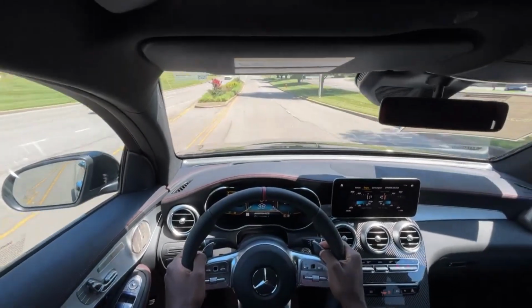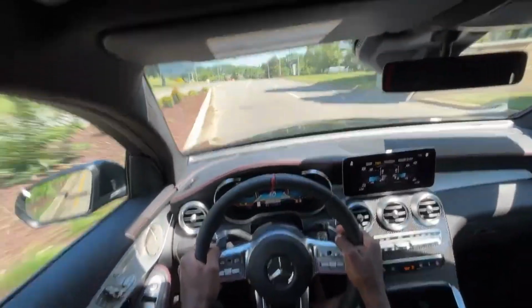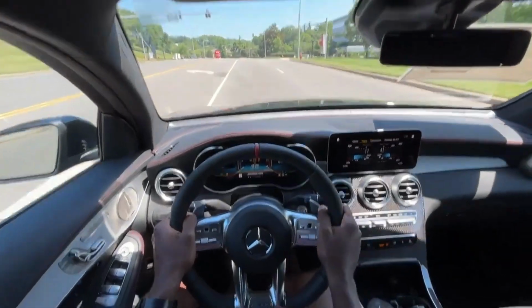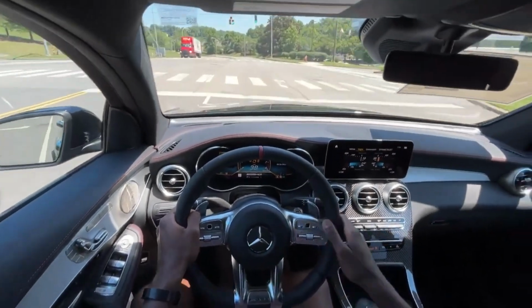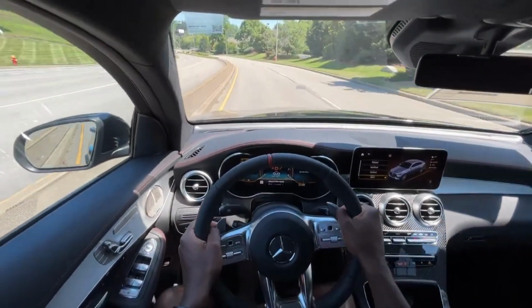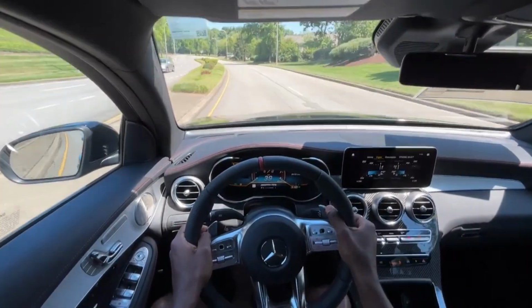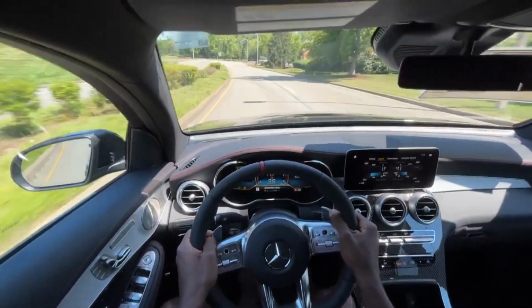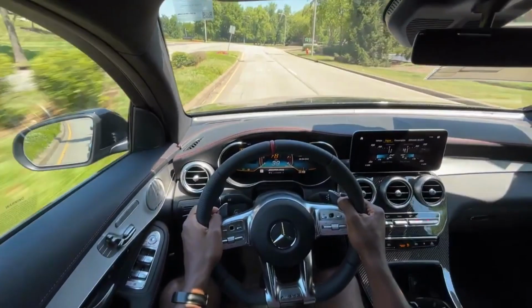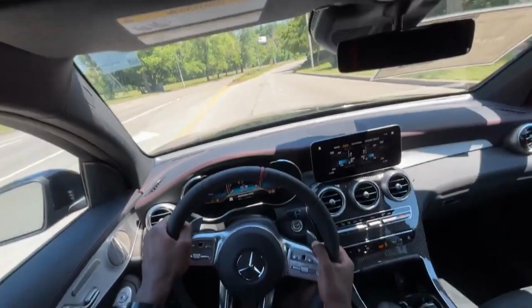But again, a great driving vehicle nonetheless. It's fun to drive, very smooth. I'm gonna put it into the manual mode now. And I like that it gives you suggestions based on your throttle response, like, hey, you should shift into 7. Hey, you should shift into 8. And when I downshift, it'll tell me again, you probably shouldn't do that, but whatever.